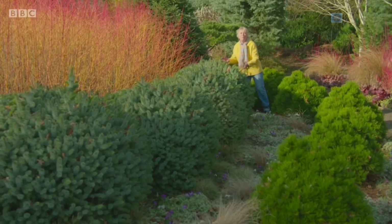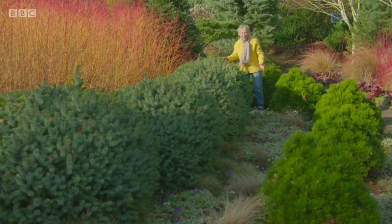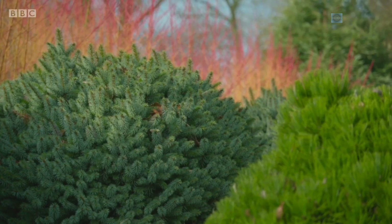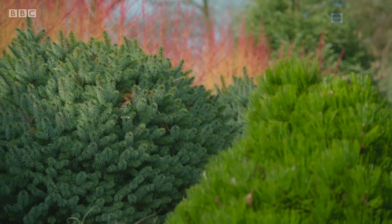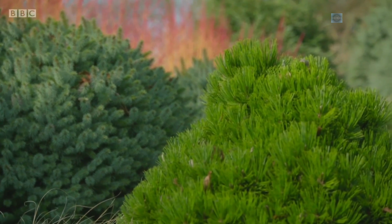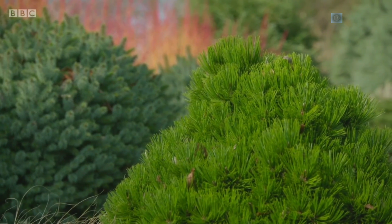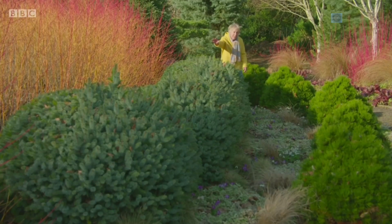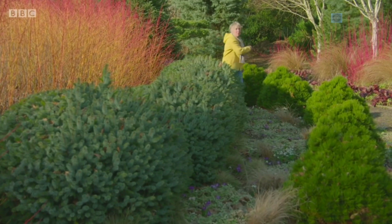Don't these really prove the point of just how wonderful conifers can be? These little blue spruces here are going on for 20 years old, and so too are the pines in front of them. They're so slow growing that they'll maintain this kind of shape, and they really help to accentuate the whole curve of this path.